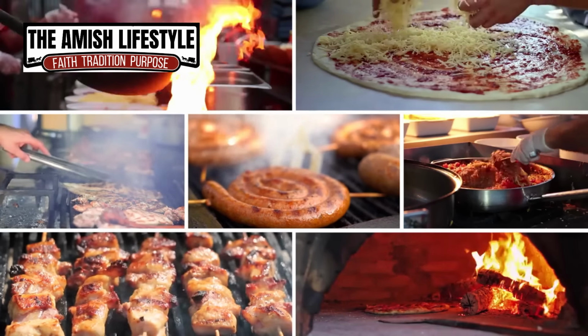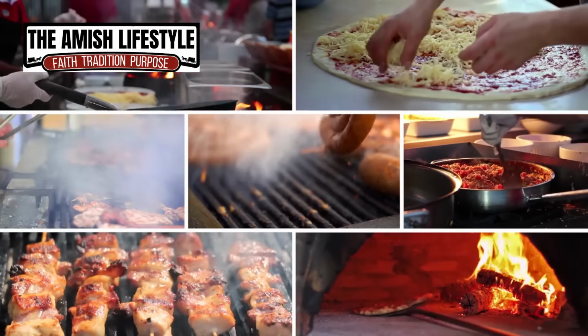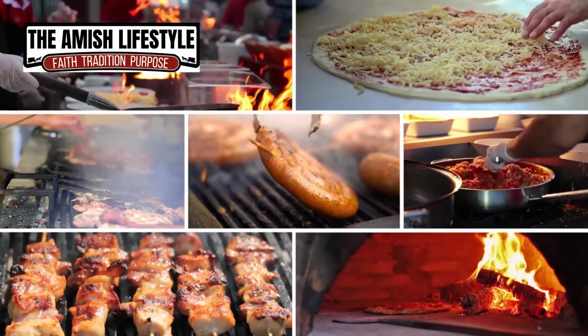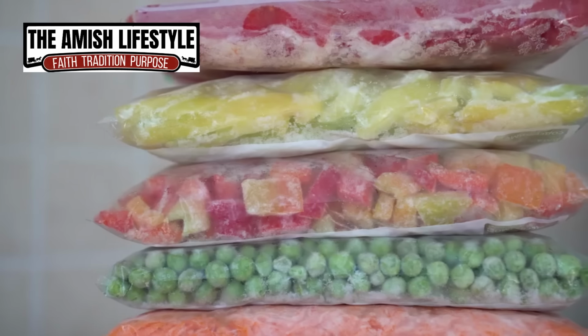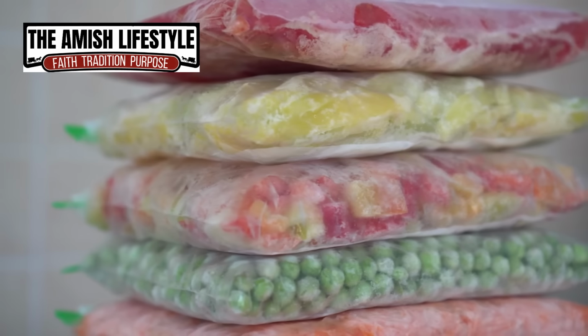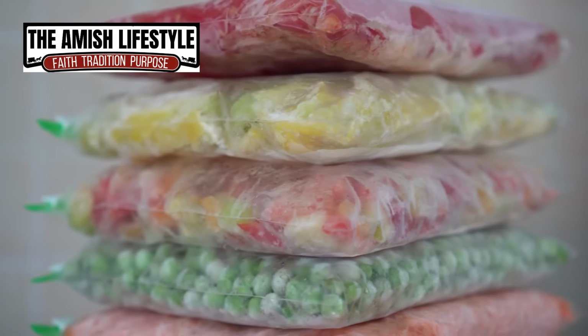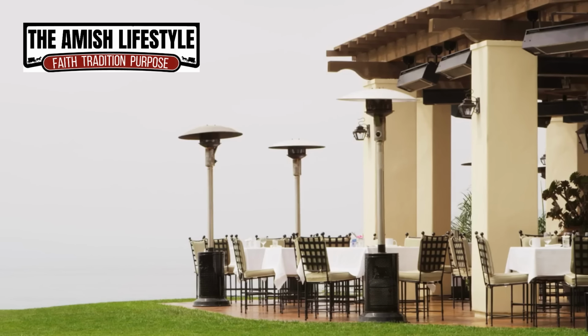During the summer months, the Amish avoid cooking big meals indoors, especially anything that requires an oven or stove. Those appliances add extra heat to the house. Instead, they eat cold foods like salads, pickled veggies, fresh bread, and dairy. Smart move. No need to turn your kitchen into a sauna when it's already hot enough outside.